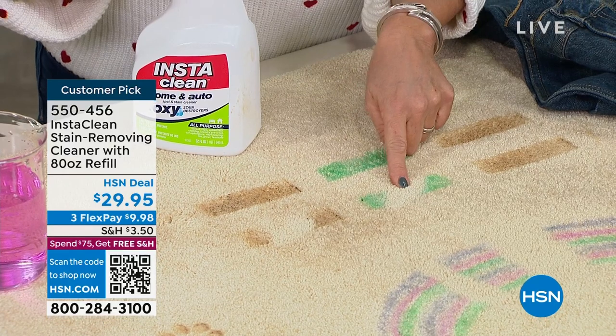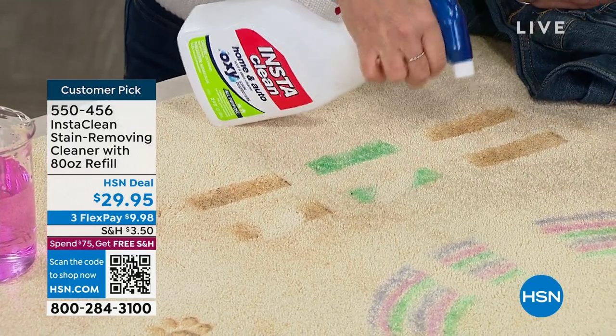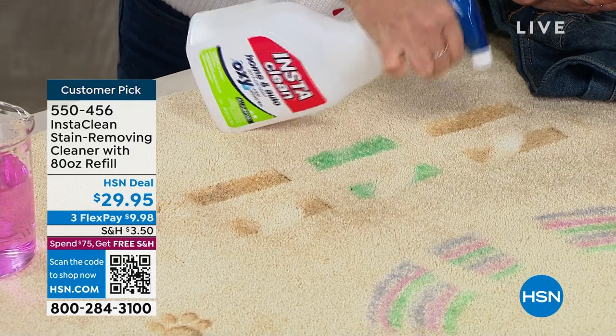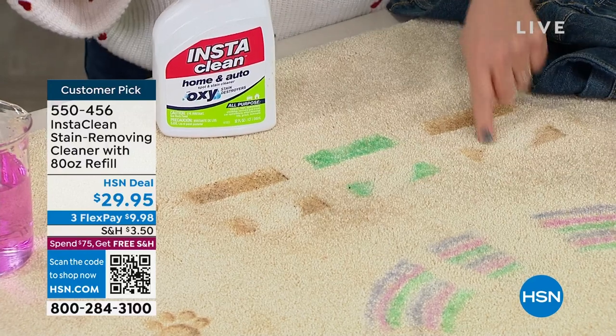This was marker. It could be grass stain. This is oily, stinky soy sauce. So I want oil-based, natural-based. This is used motor oil. If you want, you could do used motor oil. It's going to come off just like this.